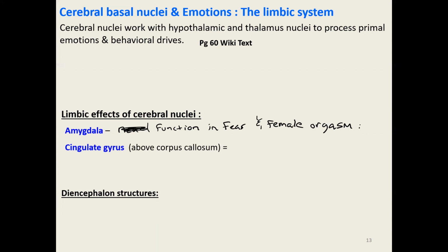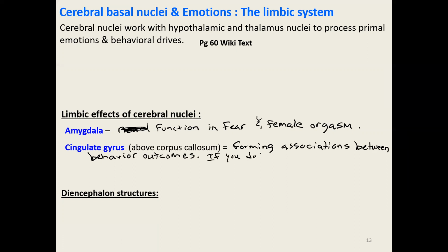Now the other nuclei, and I say nuclei because there's a left and a right. The cingulate gyrus is responsible for forming associations between behavior outcomes. So if you do something and get a reward, you do it again.